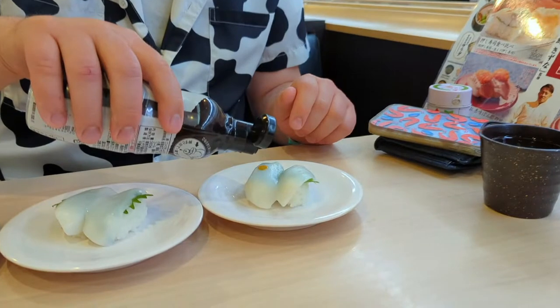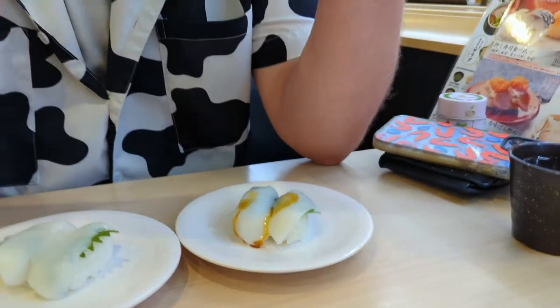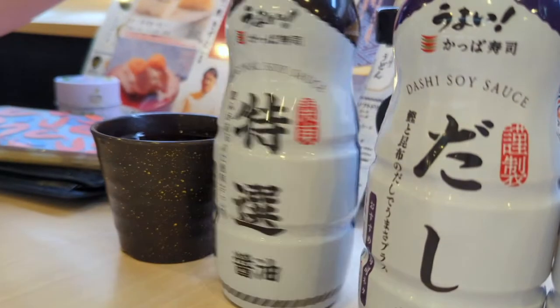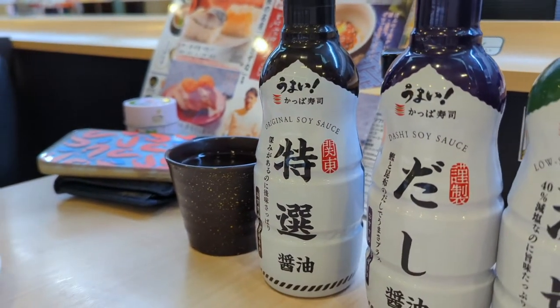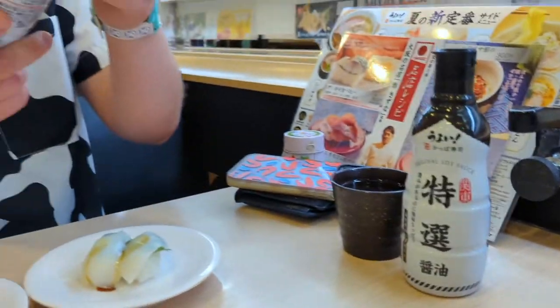Okay, but I got three identical neon flying squid. So I'll put some... Where's that? Original. Oh yeah, the special one. What do you mean special? Is original like classic, or does it mean original for this shop? They made it in this shop. Oh, it says original soy sauce. It's tokusen, meaning a special. A special choose. I like original for this shop. I'll try dashi.